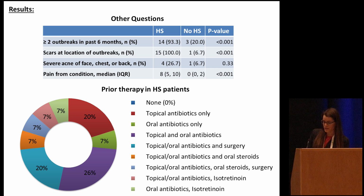Finally, patients with hidradenitis suppurativa reported a median pain from their condition of 8 on a scale from 1 to 10, with an interquartile range of 5 to 10, compared to control participants who reported a median pain from their condition of 0, with an interquartile range from 0 to 2.